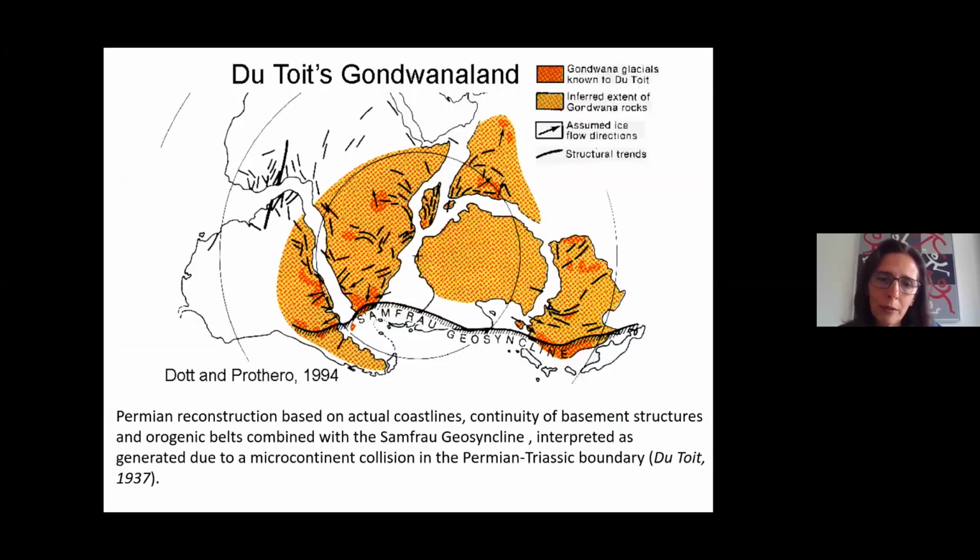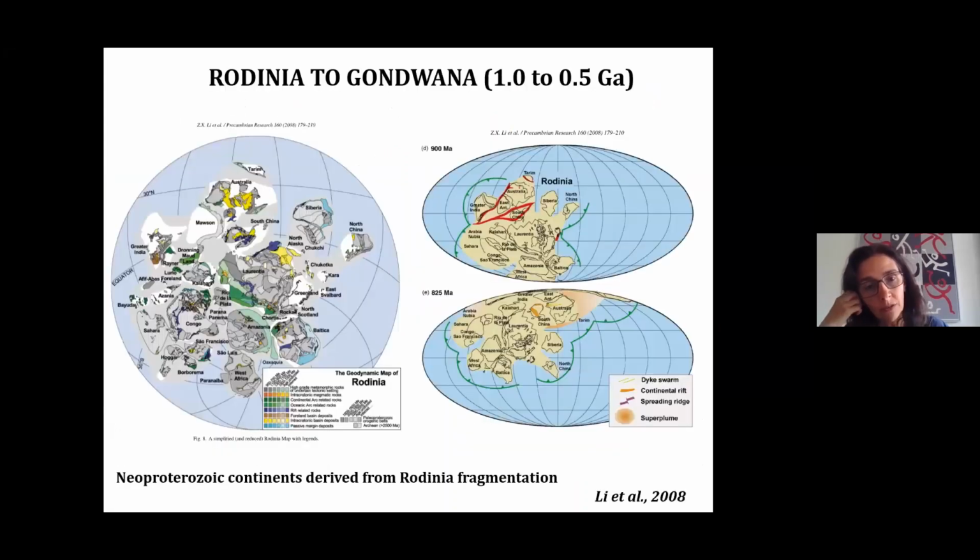And of course, there is so much evidence for this supercontinent, for example the Zambezi geosyncline or the Gondwanites, and we'll go all the way through this. So it's been known for a long time.